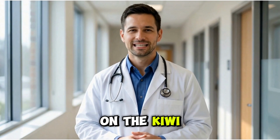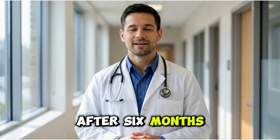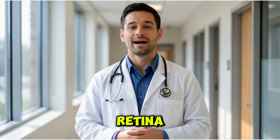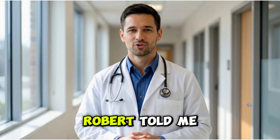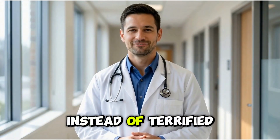I put Robert on the Kiwi before bed protocol along with some other nutritional changes. After 6 months, his retinal specialist noted that the drusen, those are yellow deposits under the retina that indicate macular degeneration, had not increased. In fact, some had slightly decreased in size. Robert told me, for the first time in 3 years, I feel hopeful about my vision instead of terrified.